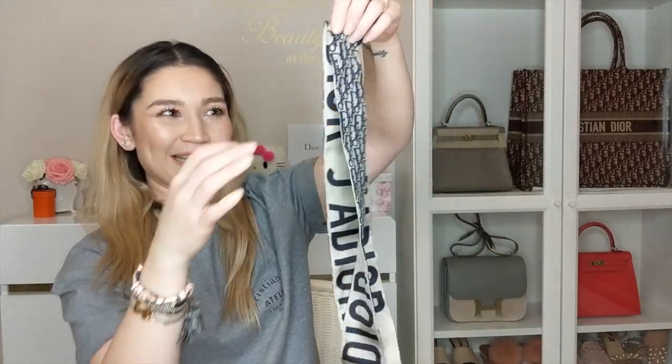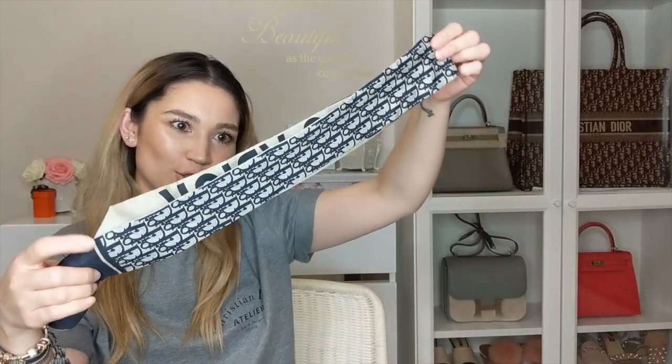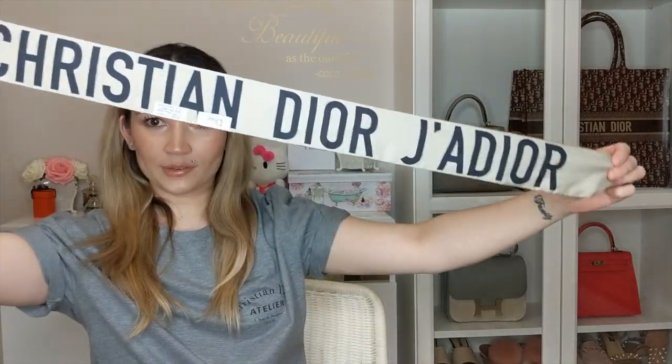I also have an Hermes Twilly that I bought. The retail price on this is 280 Australian dollars, and that's what the other side looks like as well. We are almost at the end of all the Dior items that I have to show that I'd bought over the past couple months. To be honest, I think most of them I'd bought in the past month. So yeah, it went a little bit crazy.